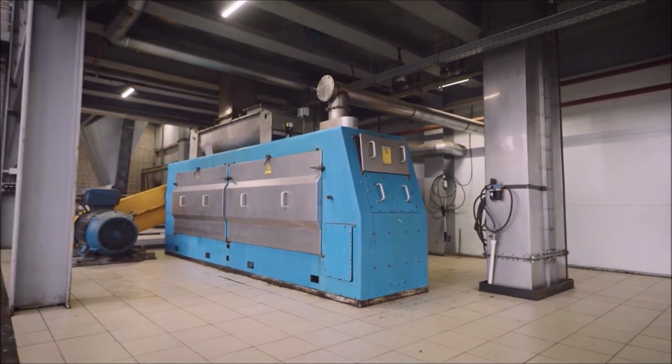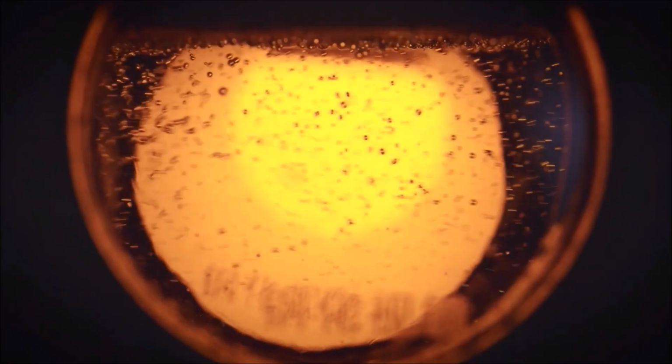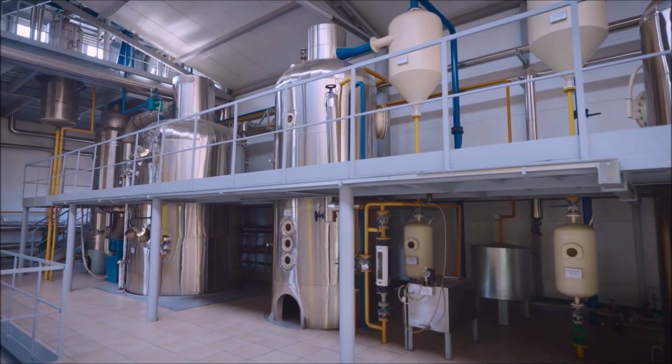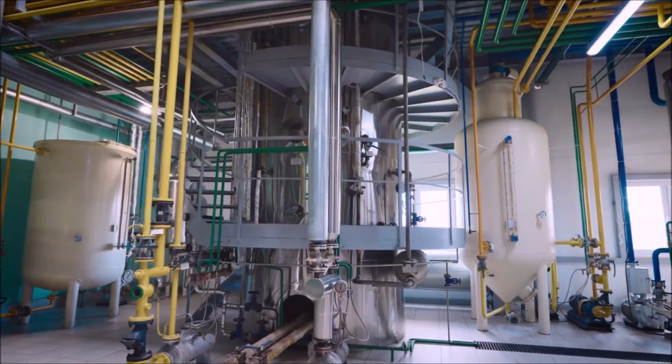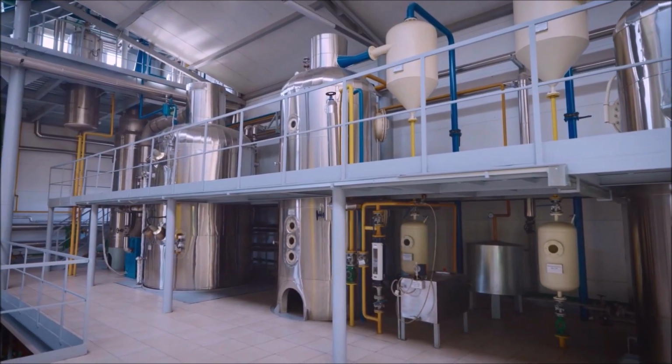These initial steps prepare the sunflower seeds for the main oil extraction process, which involves further crushing, heating, and pressing to maximize oil extraction. The extracted oil then undergoes additional refining and processing to produce high-quality sunflower oil suitable for various culinary and industrial applications.